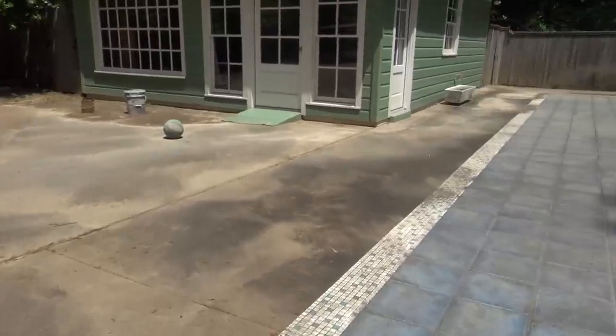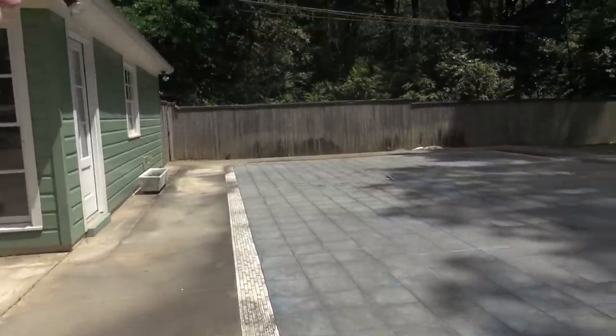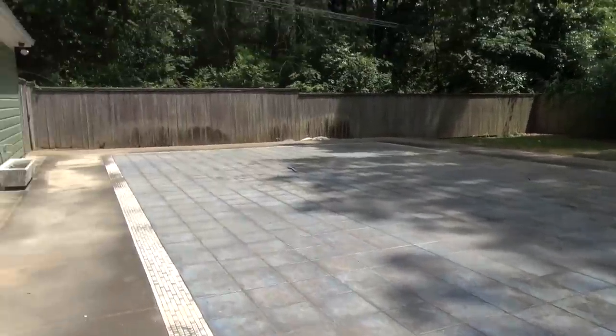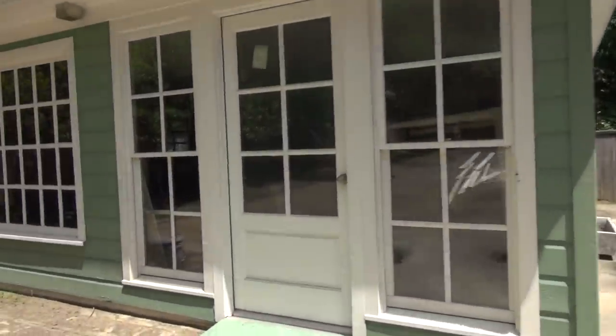Pretty cool place. See this swimming pool. This is the outline of it, but they just tiled it in. Really? Yeah, for a private residence. This is the pool house, or the garage in the back.